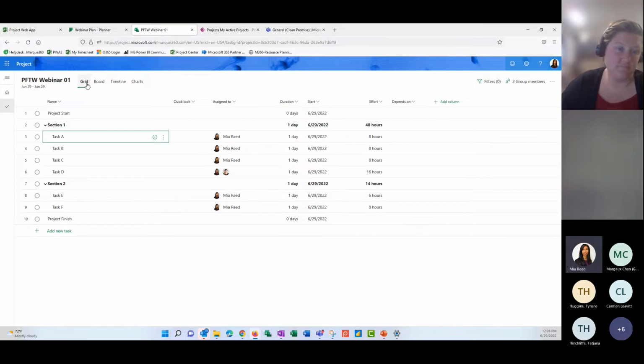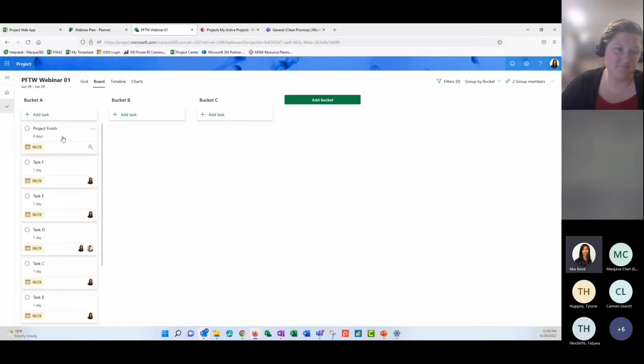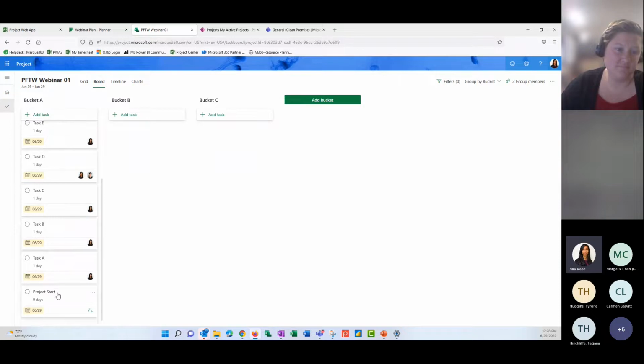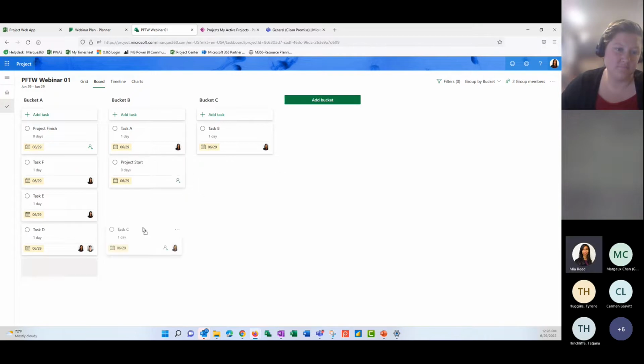So that's the grid view. It's probably the most similar to other scheduling engines when it comes to typing in tasks in Project Online. Let's go ahead to the board view next. Right now, you can see that we've got bucket one, a generic bucket in there. I'm not going to be too creative. We'll just make that bucket A, we'll make this one bucket B, and then we'll also add a bucket C. Now to organize these, we can go ahead and drag and drop these. All right, so very easy to update and modify tasks in this way.